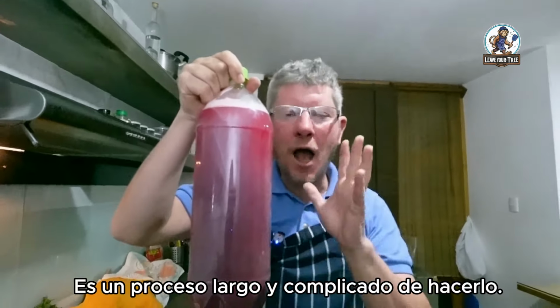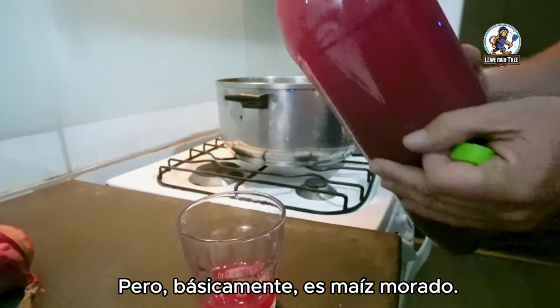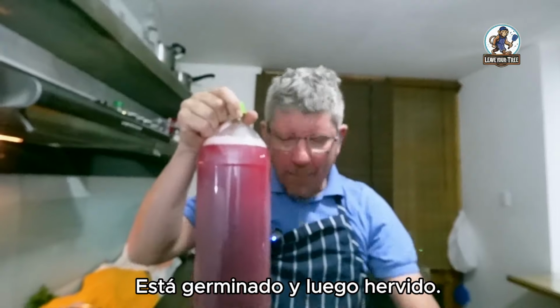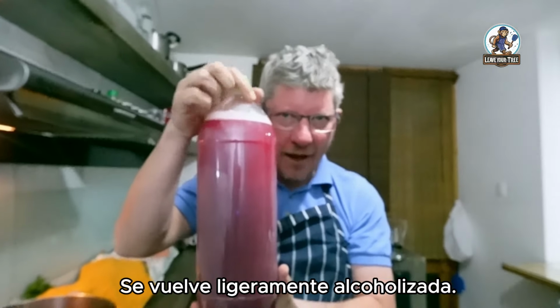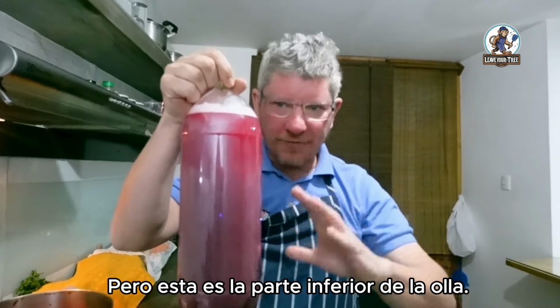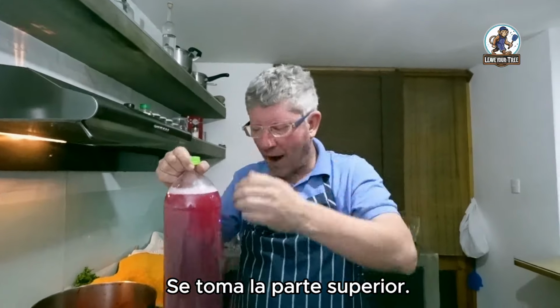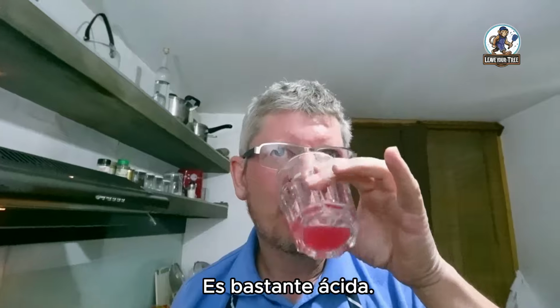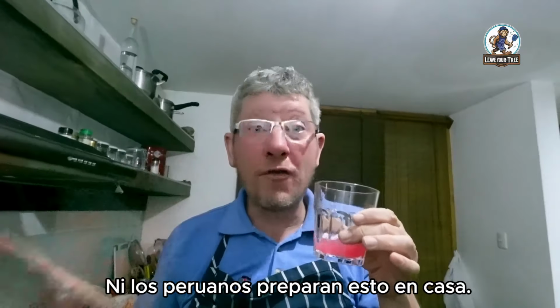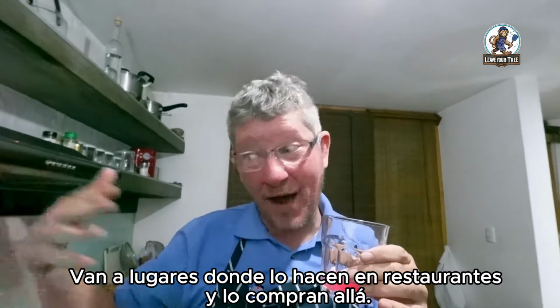Now, it's a long, complicated process to make it, but basically it's a purple corn, okay? It's germinated, it's then boiled up, it becomes lightly alcoholic, but this is the bottom part of the pot, so it has residue. You wouldn't really drink this, you would drink the top part of it, but I have a little bit here. Let's just taste it. Oh yeah, that is quite acidy. The Peruvians don't even make this at home. You go to places where they make it in restaurants and you buy it off them.